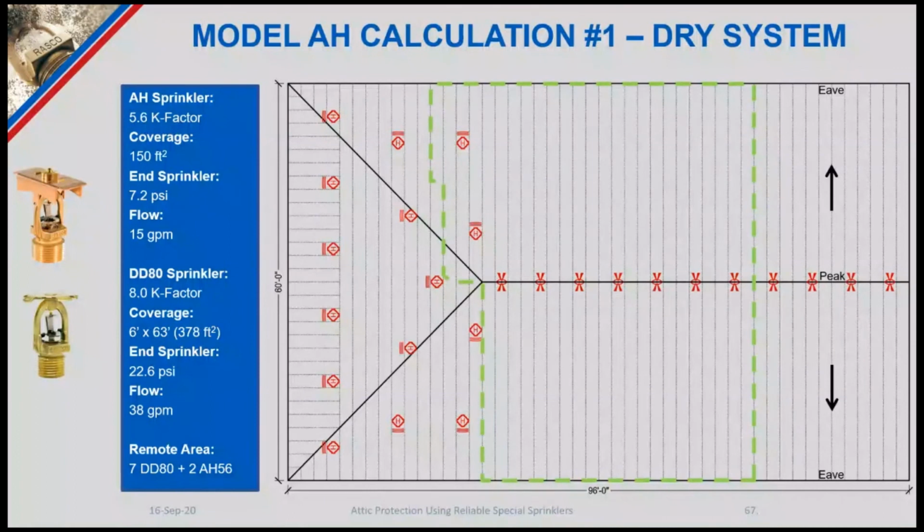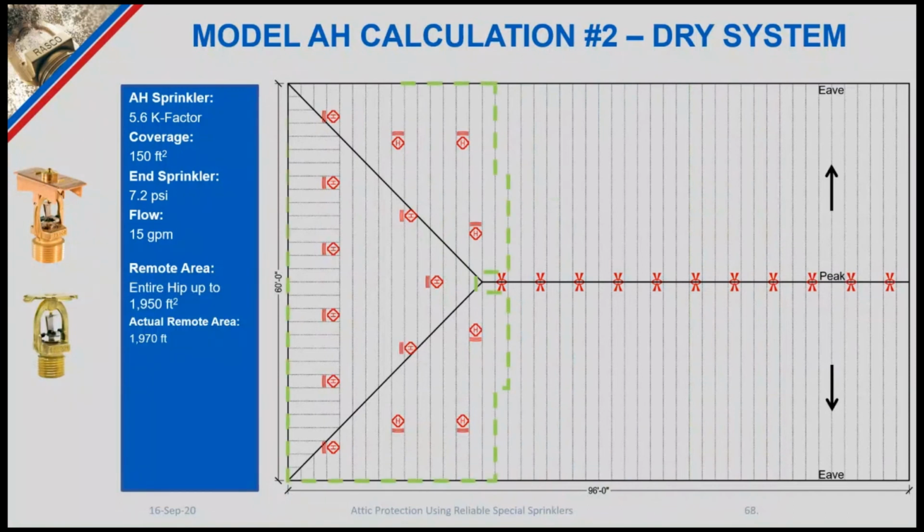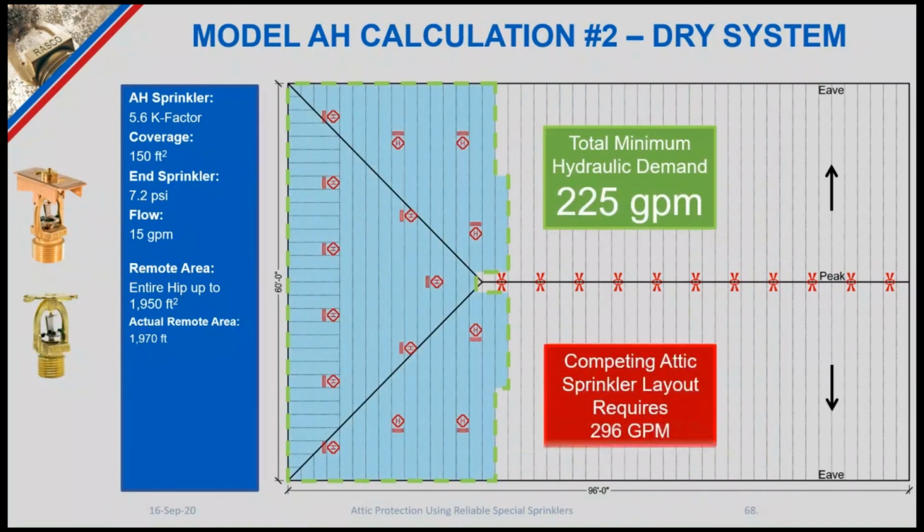For our calculation, 7 of these sprinklers plus 2, we're going to need 296. That's exactly the same as what we talked about before. But now with this hip area, we're going to calculate again the whole thing up to 1950. And in this instance, by saving those 5 sprinklers, we're going to now have a lower flow rate of 225 versus that 296. So now our hip doesn't look like it's the most demanding. We save you sprinklers and we're going to potentially save water in that hip and not make it the most demanding area of the system by going with Model AH sprinklers.